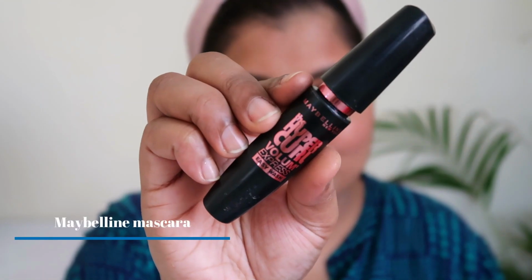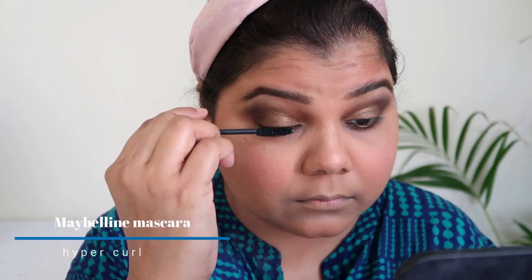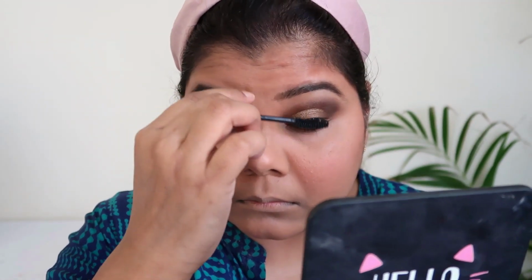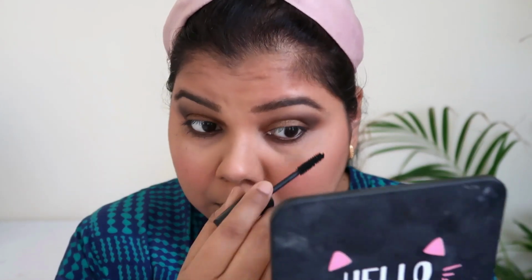Now Maybelline have a lot of mascaras, but I chose this one today just because I was confused, but this one by itself is also stunning. If you're looking for inexpensive, good quality mascara, then Maybelline is the brand to go for. Their mascaras are always under 500. You really don't have to think before buying a Maybelline mascara. So what are you waiting for? Just get few Maybelline mascaras and you're sorted.